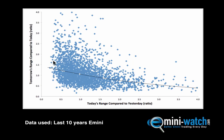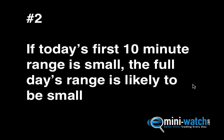So that's what we're looking at here, this relationship that goes from kind of top left to bottom right, and it's an inverse relationship showing that the range tomorrow is going to be the inverse of the range today. So that's the first rule of thumb. The second rule of thumb then is going down to what's happening after the open of the day.